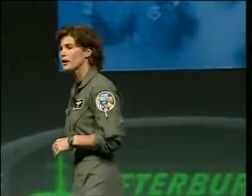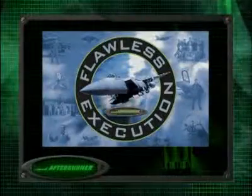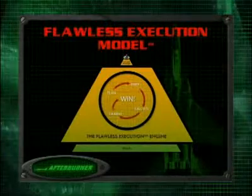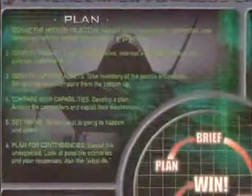And we call this process the Afterburner Flawless Execution Model. This is a process that we use every single mission, training, or combat to ensure that we survive, we improve, and we ultimately win. We begin this process with a plan. Folks, flying fighters is complicated, right? So we use a very simple 6-step process to get us from where we are to where we want to be every single time we plan.